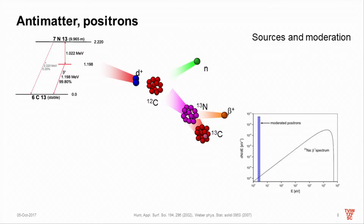A faster way, if you want more positrons per time, then you need an isotope that decays more rapidly, so you have higher activity. And one of those is nitrogen-13 that you may or may not be familiar with that's used for PET scanners in positron emission tomography, as an example.